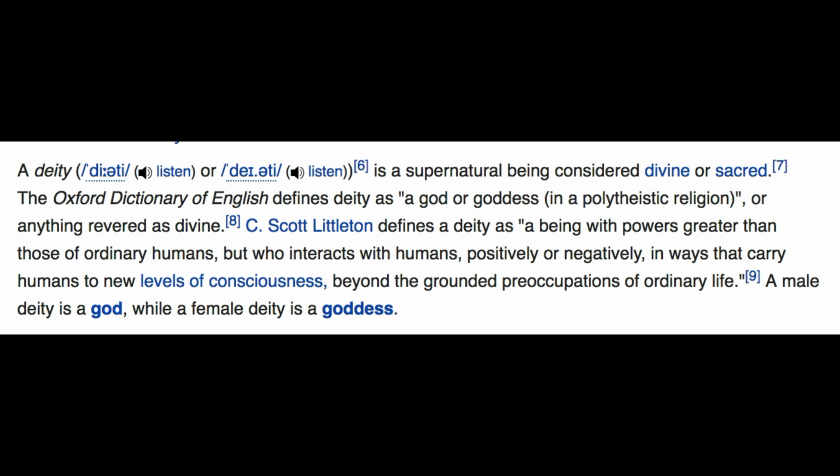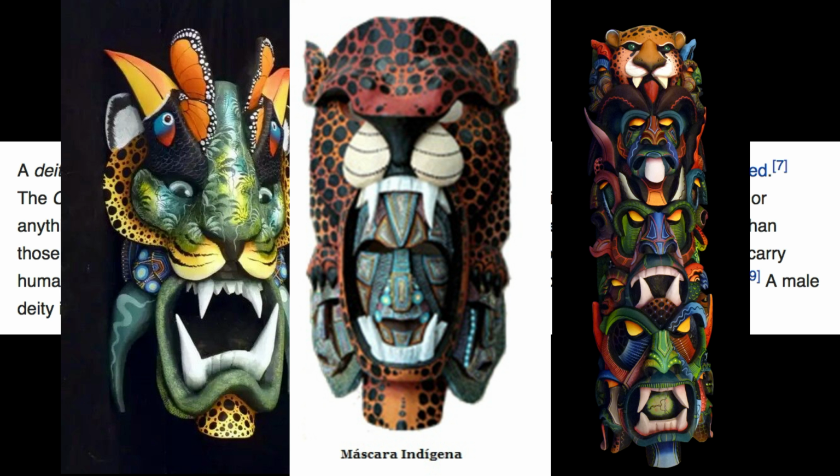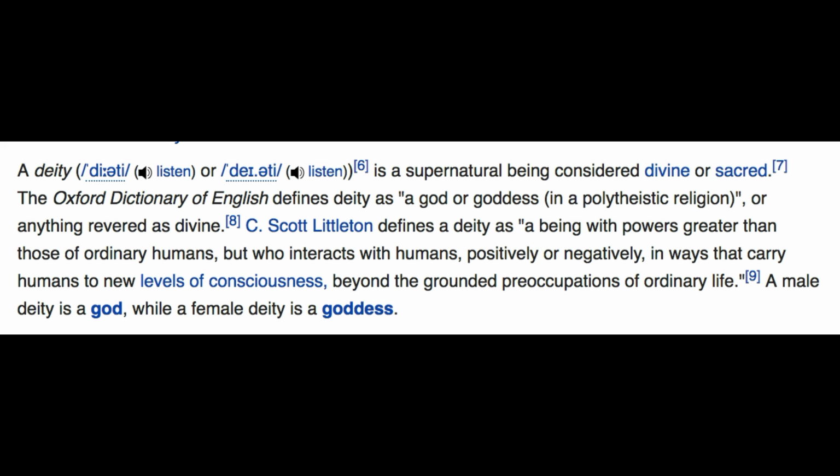The Oxford Dictionary of English defines deity as a god or goddess in a polytheistic religion, or anything revered as divine. C. Scott Littleton defines a deity as a being with powers greater than those of ordinary humans, but who interacts with humans positively or negatively in ways that carry humans to new levels of consciousness beyond the grounded preoccupations of ordinary life. A male deity is a god, while a female deity is a goddess.